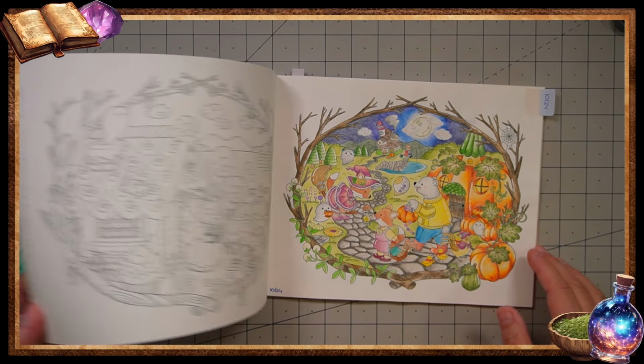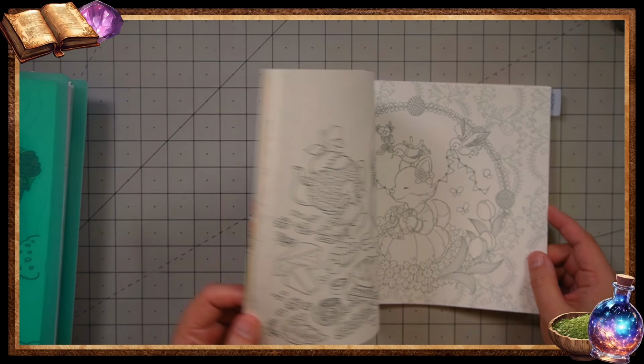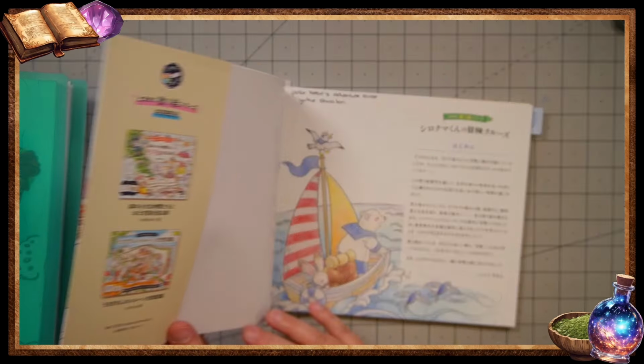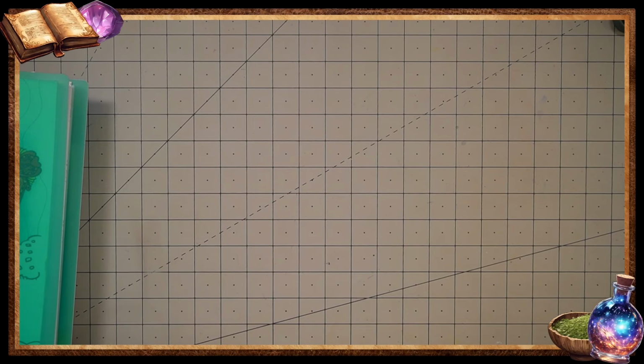And all these books are so incredibly detailed. So that's also why I sometimes ignore them a little bit. I'm so sorry. And this is, by the way, Polar Bear's Adventure Cruise by Yuki Shiratori. Great book. Takes a lot of time.